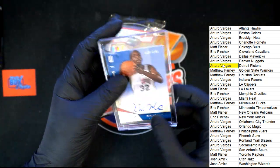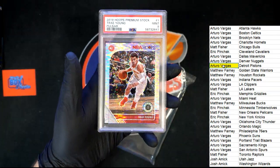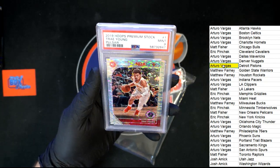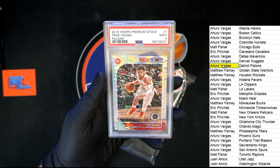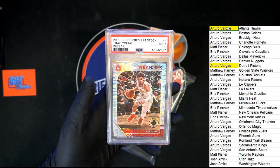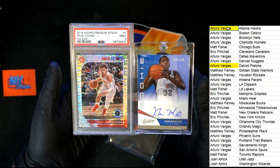Forward out of Texas A&M, and behind that, little Trey Young Pulsar Mint 9. That's very nice. Going to Arturo V with the Hawks. Right there. So those were our two cards in Super Break. And both of them are going to Arturo V with two separate teams.